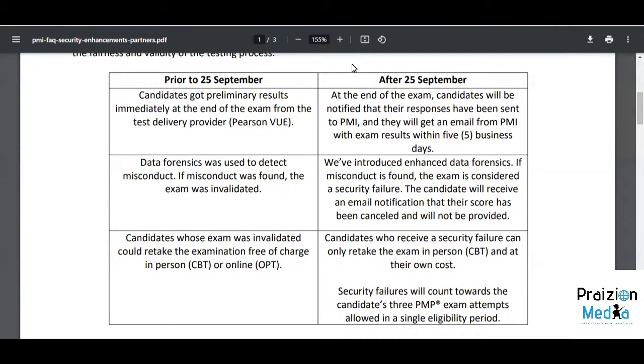Now, after the 25th of September, they've introduced data forensics. And if misconduct is found, the exam is considered a security failure. There's no backtracking and saying, oh, we told you you'd pass the exam, but now we're going to take that. No, there's none of that. So the candidate will receive an email notification that their score has been canceled and will not be provided. This is after the 25th.